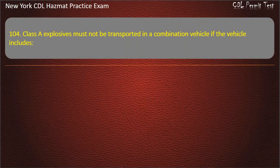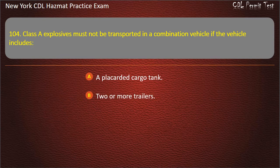Question 104. Class A explosives must not be transported in a combination vehicle if the vehicle includes a placarded cargo tank, two or more trailers, a 200-inch wheelbase trailer. Answer. A placarded cargo tank.